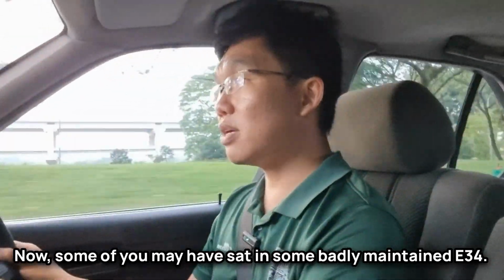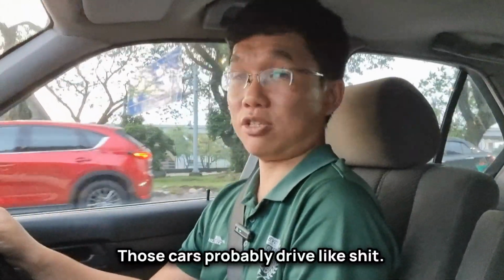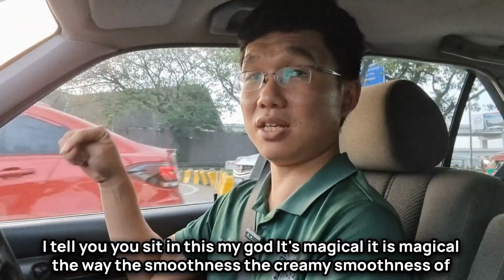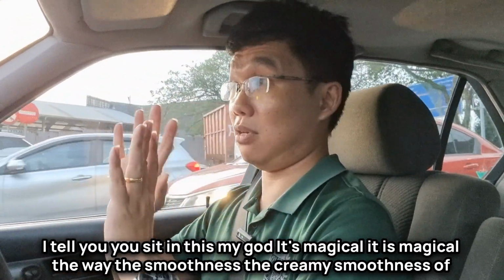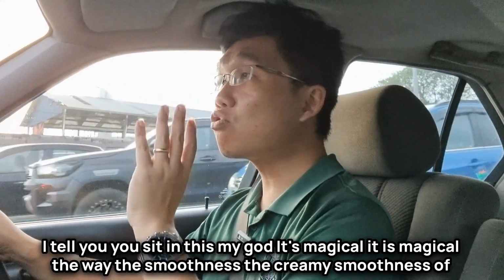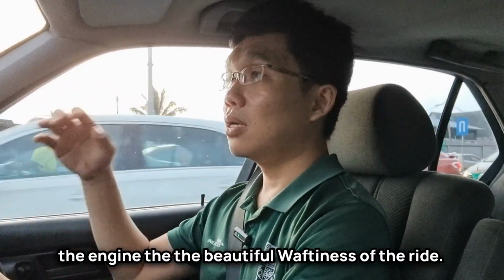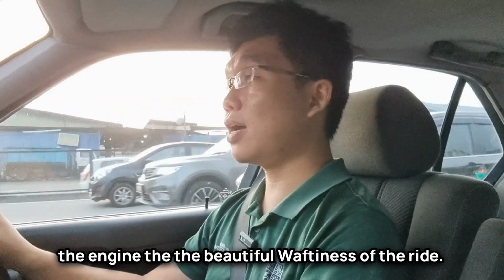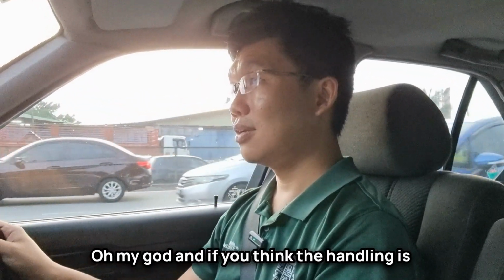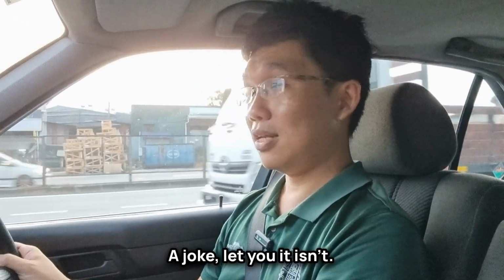Right? Now, some of you may have sat in some badly maintained E34s in recent times. Those cars probably drive like shit. I tell you, you sit in this, my God, it's magical. It is magical. The smoothness, the creamy smoothness of the engine, the beautiful waftiness of the ride. Oh my God. And if you think the handling is a joke, let me tell you, it isn't.